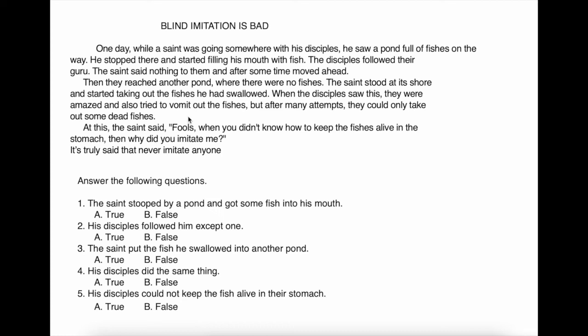One day, while a saint was going somewhere with his disciples, saint, a religious teacher, let's say, and disciples, the students, yani din adamı, işte onun öğrencileri ya da ne deriz işte buna? Müritleri. He saw a pond full of fishes. Saint. Pond, you know that, a small hole full of water. Ufak su göleti. On the way. He stopped there and started filling his mouth with fish.